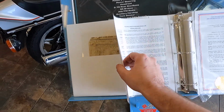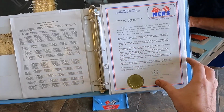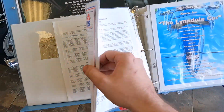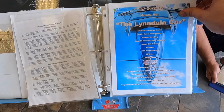So you're gonna have to bear with me on the paperwork because there's a lot going on here. This is the NCRS shipping report data, confirmation of judging, 97.2, 98.3. Yes, gold. This is known as the Lynndale car. Here's all the stuff that is available with it.